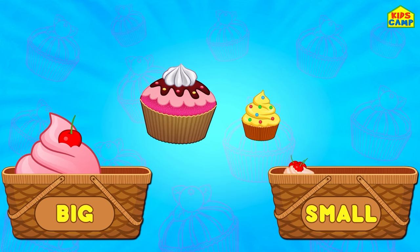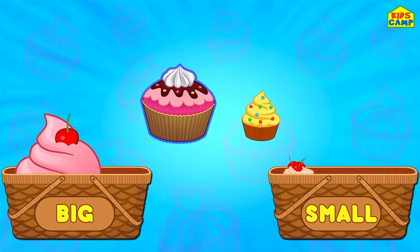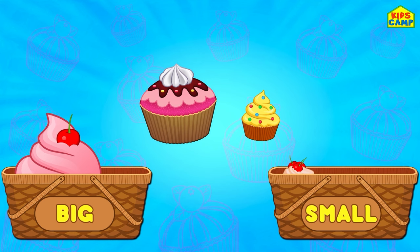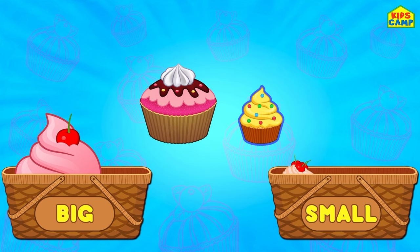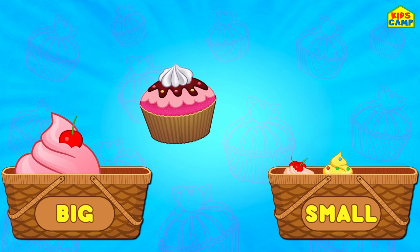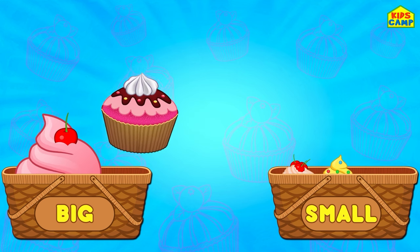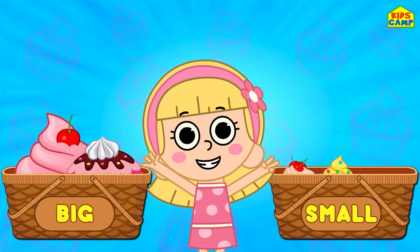Ooh, more cupcakes! Let's compare these. The pink cupcake is bigger. The yellow cupcake is smaller. The yellow cupcake goes into the small basket. And the big one goes into the big basket. Yay!